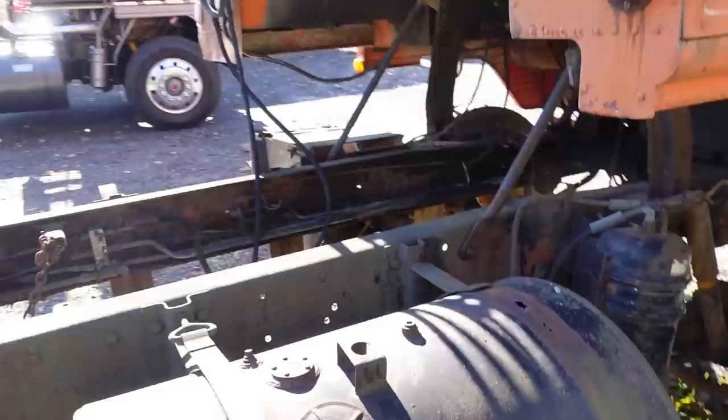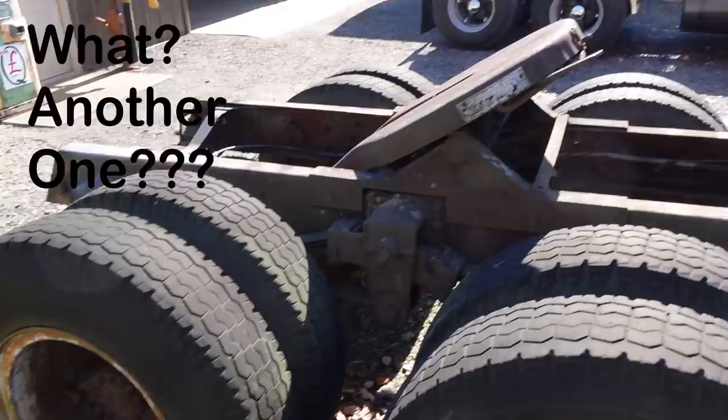Okay. I have a buddy that has one with an 8V71 in it, in Rochester. They both had 13 speeds. They were both deluxe interiors.